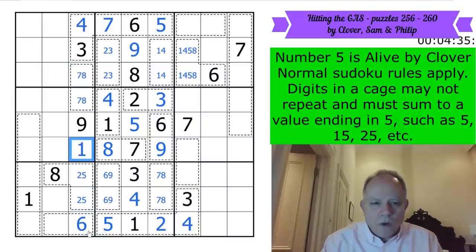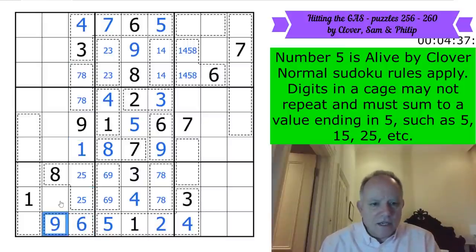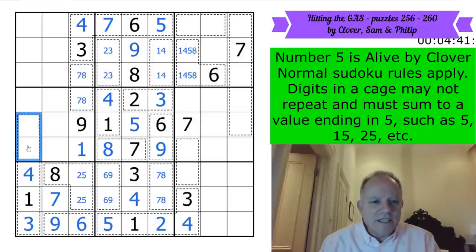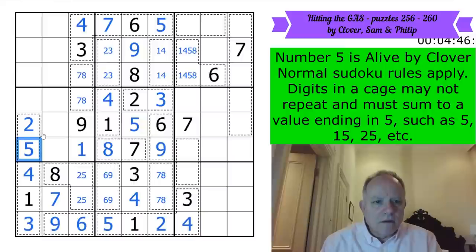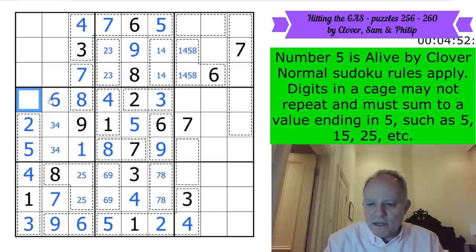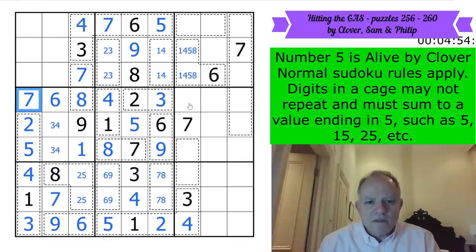6, 1. The 6 must go with a 9. This has become a 7. 4 and 3, 8. These have to add up to 7 or 17. Has to be 7. That's 7, 8's done. What have I done wrong here? I've been an idiot in some way. Maybe I've made one of my previous cages not add up. I think they all look good.